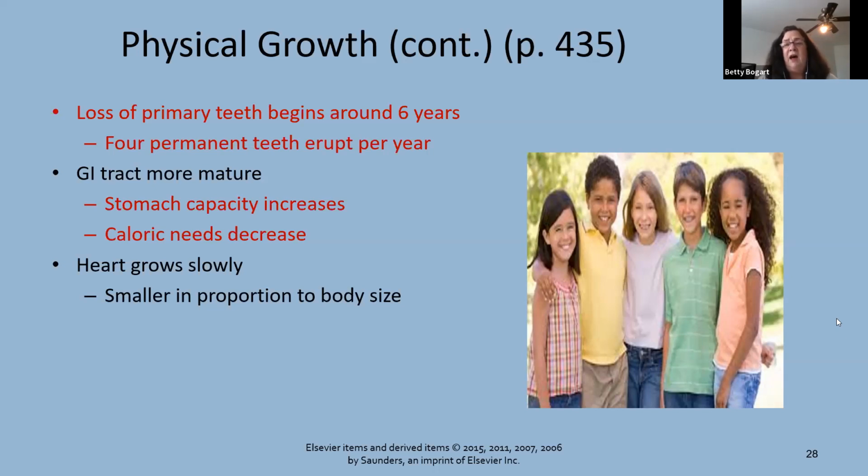And because they're not as much in motion as the preschoolers were, the calorie need is less. I mean, a preschooler needs about 1,800 calories a day. That's about what they need. So it's actually quite a bit for a small child.